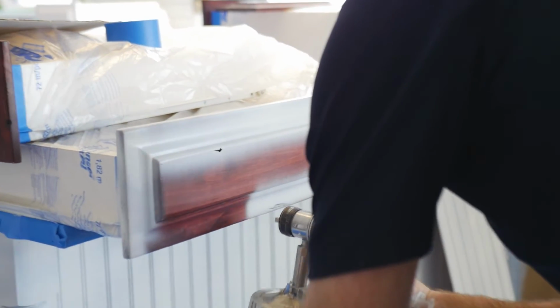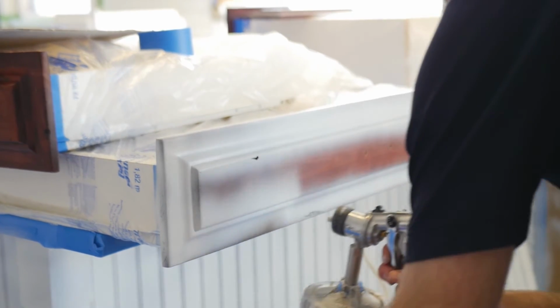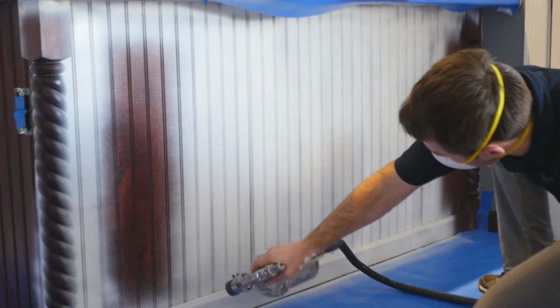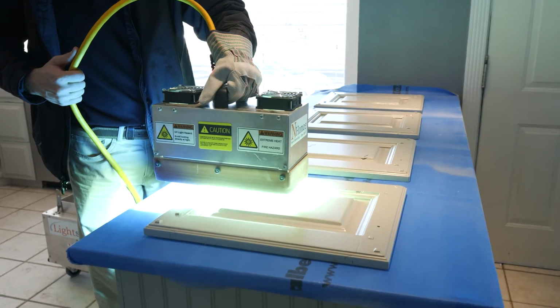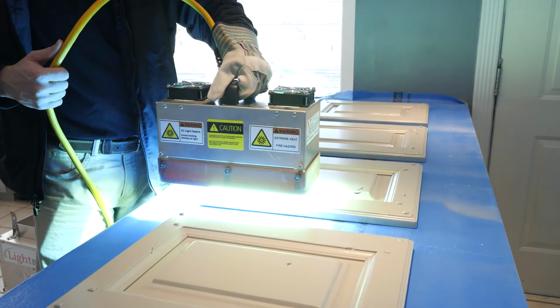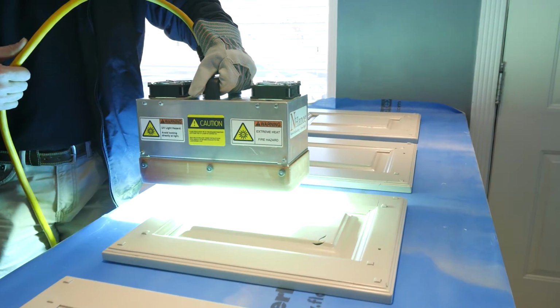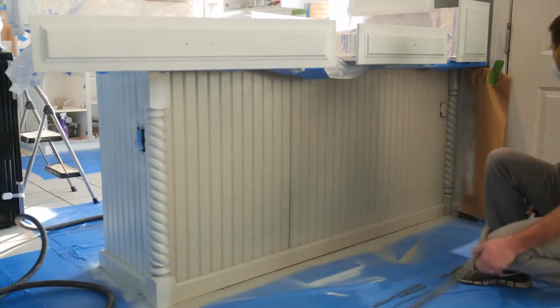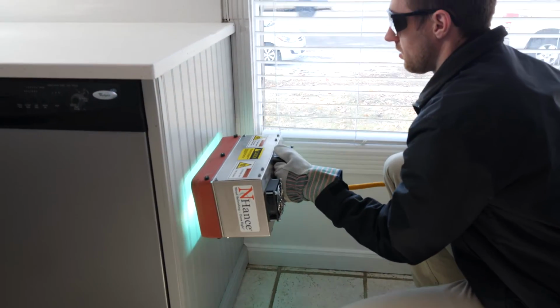We'll put our products down and then we'll finish with one of our finishing products, known as Lightspeed. Then we'll bake it in with a UV machine. A UV light cures it instantly so that it's full strength right then. Most finishes you have to wait 7 to 10 days for them to cure fully. Ours cures instantly with the light, and then we bring it all back to the customer's kitchen, put the doors back on, do the cabinets as well, and it's ready to go.